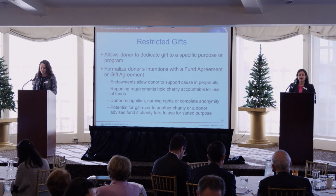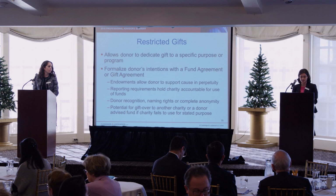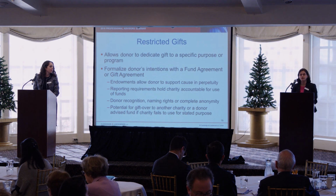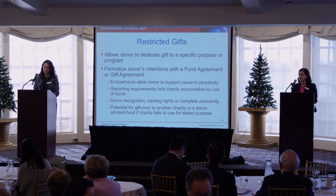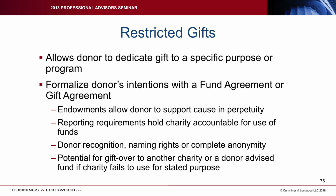Some clients prefer to make gifts and direct the use of the gift for a specific purpose. So for example, you may have a client that wants to gift to his alma mater, but he wants to establish a fund, so he knows that the fund is used exclusively for scholarships or for the creation of a coaching position or for some other specific purpose. For these clients, we recommend the use of a fund agreement or a gift agreement as a way to formalize their intentions. It's also a way to hold a charity accountable because the charity can issue reports so that the client is aware that the funds are being used as intended.